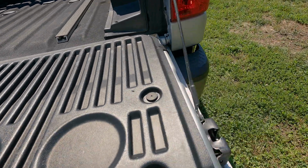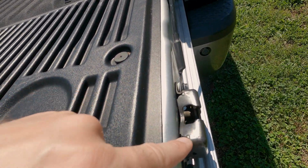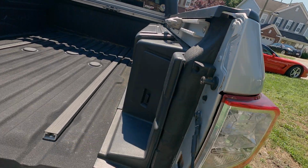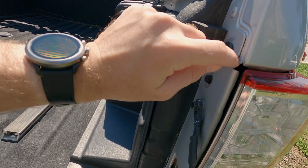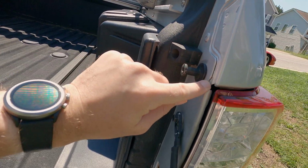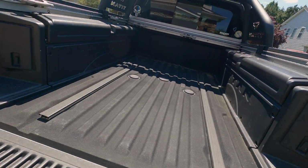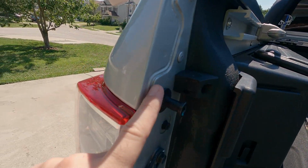And you can see on this side where it made contact even. Same with the bed there. And you can see where it kind of pulled, a little crack in the paint in the seam there. This side's got a little bit, not quite the same.